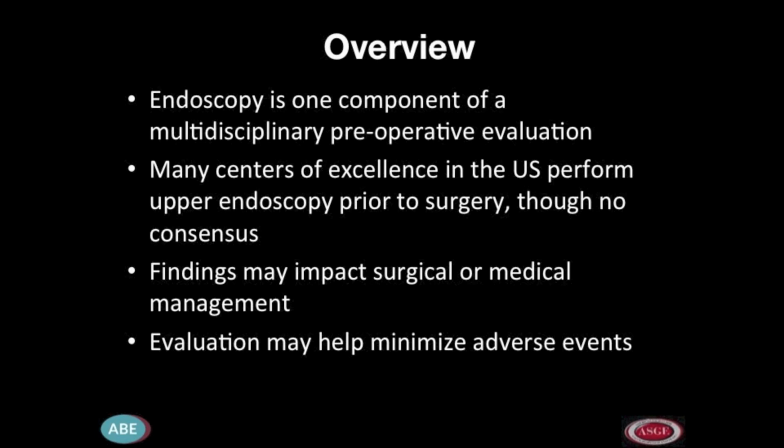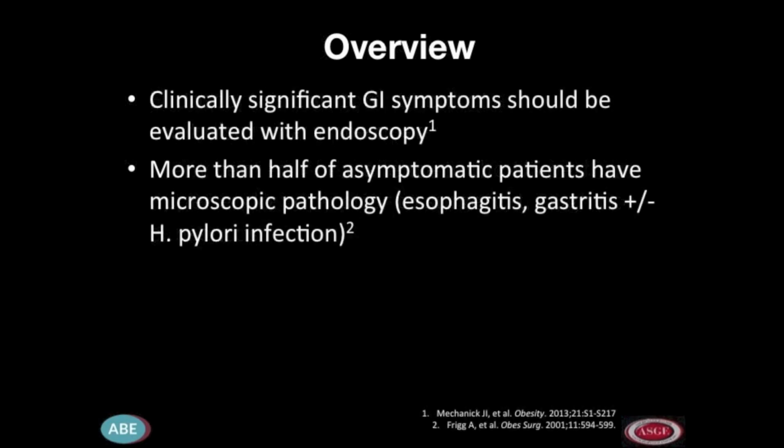Endoscopic evaluation is just one component of a multidisciplinary preoperative evaluation. Many U.S. centers of excellence perform upper endoscopy prior to surgery, even in asymptomatic patients. However, there's no clear consensus on this. Findings certainly may impact medical and surgical management, and evaluation may minimize adverse events. It is clear that any clinically significant GI symptoms should mandate endoscopic evaluation.